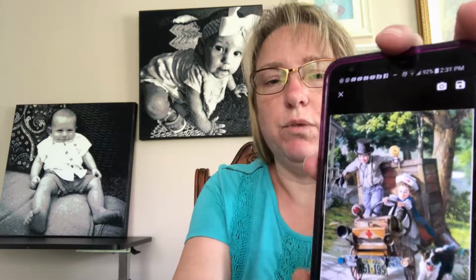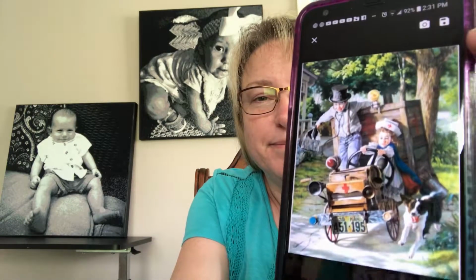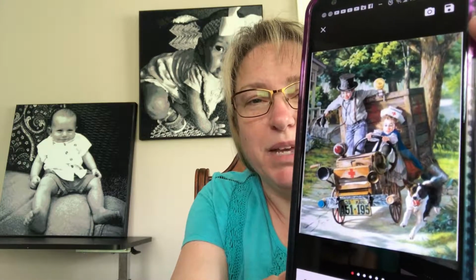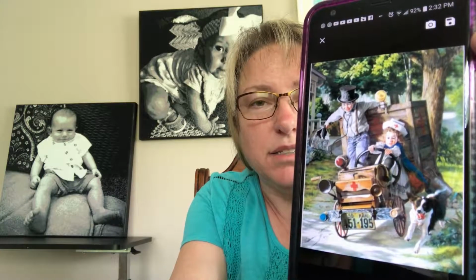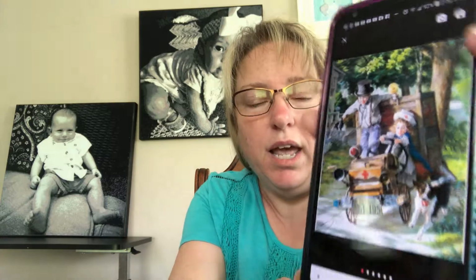Let's see here. This is the one that won. Let's see if I can do it without the glare. Yeah, you can see a little bit of it without the glare. And I called it EMS. They probably had it listed as something else. And I got this from AliExpress.